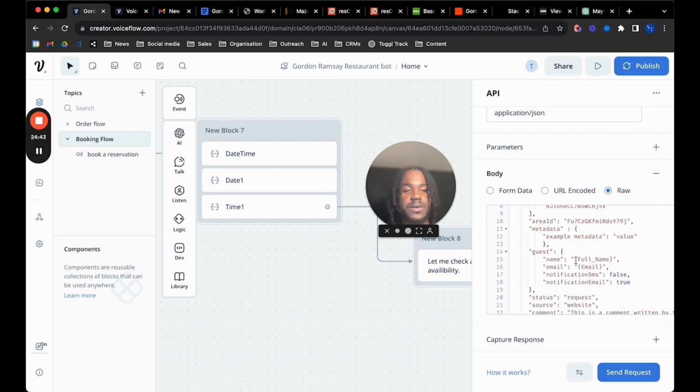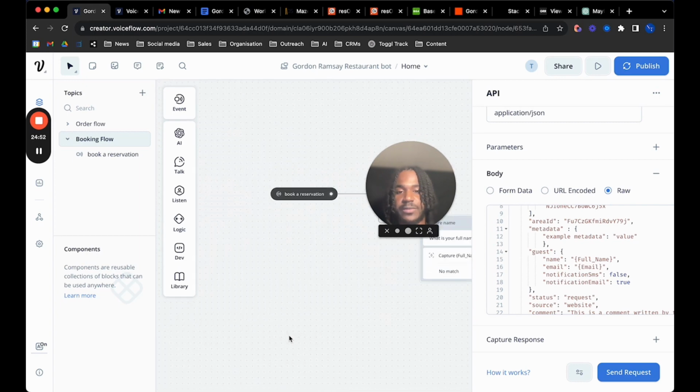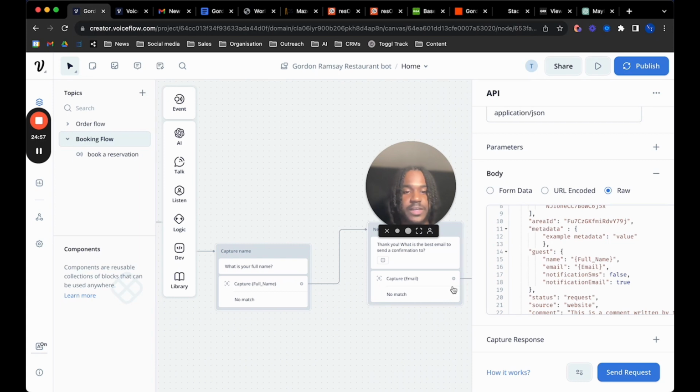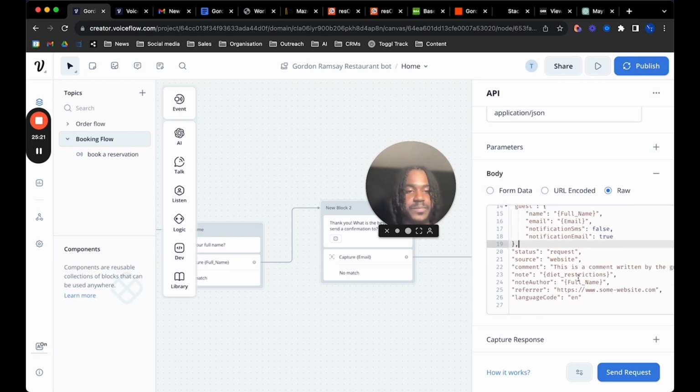When you get to name, obviously put in brackets full name or whatever variable you use to capture the name. So whatever you use to capture this variable here. So full name. Email is email. So for notifications, does what it says on the tin. You can set an SMS message to somebody, to their mobile number. Alternatively, you can do it to email, which is what I did and what I showed you at the beginning of the video. And then you want to leave all this alone except for note.